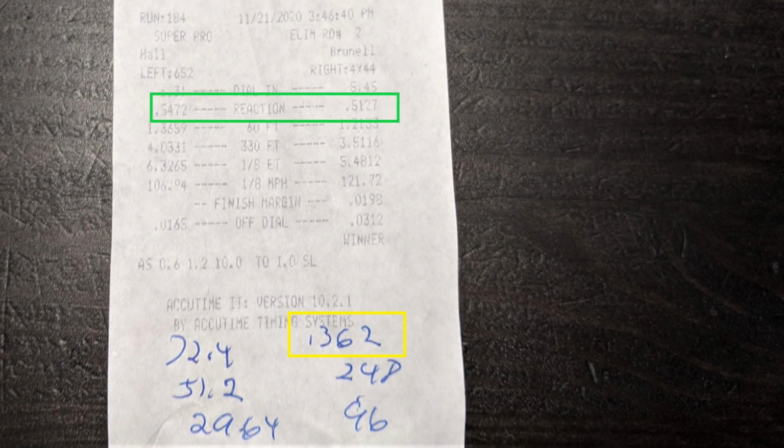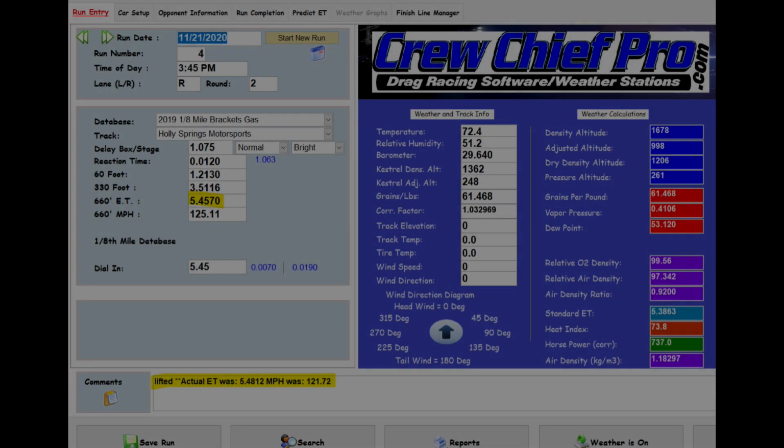So for round two, won again. So it puts me $60 ahead, I guess, with not having to buy back. Had to run the same guy twice. I kind of always hate that. But my light picked up. His went a little bit the other way. The air also picked up a little bit, a few hundred feet, and I ended up lifting on this run. So I'll have to use the autocomplete function in the Crew Chief Pro software to try and figure out what it would have run and what to dial it in for next.